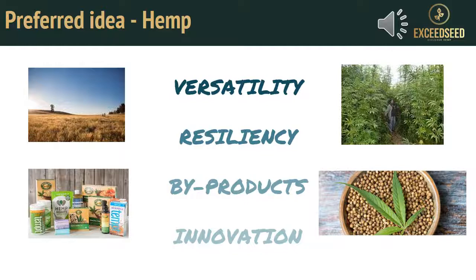As hemp is such a versatile and sustainable product, with byproducts including plastic, biofuel, food products, and health products, we believe that there's a lot of opportunity for growth within the hemp market. The proposed business would focus on establishing a community of co-creation and innovation for hemp agriculture and hemp byproducts.